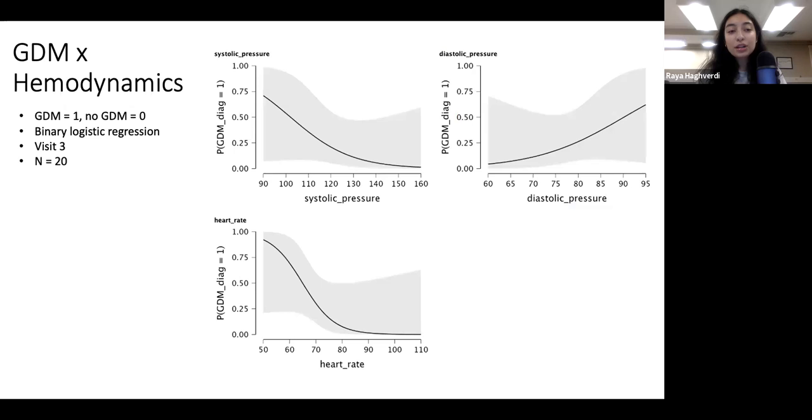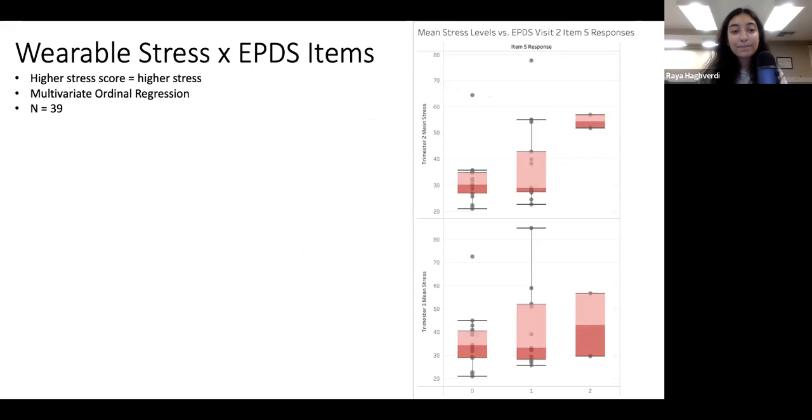So our preliminary results show that there were significant relationships between GDM and hemodynamics in all three of those metrics. To do this analysis, we did a binary logistic regression, and we found that all of these metrics from visit 3 were significant when compared to the diagnosis of GDM, and our sample size was 20 in this analysis. As we can see, as systolic pressure increases and as heart rate increases, the likelihood of a GDM diagnosis decreases, and the opposite is true for diastolic pressure.